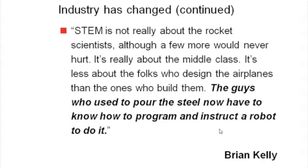Now, here's another quote from the same U.S. News and World Report article. When somebody asks, well, is STEM really necessary for me? I mean, maybe I don't want to become an engineer. Well, STEM is not really about the rocket scientists, although a few more would never hurt. It's really about the middle class. It's less about the folks who would design the airplanes than the ones who would build them. The guys who used to pour the steel now have to know how to program and instruct a robot to do it.